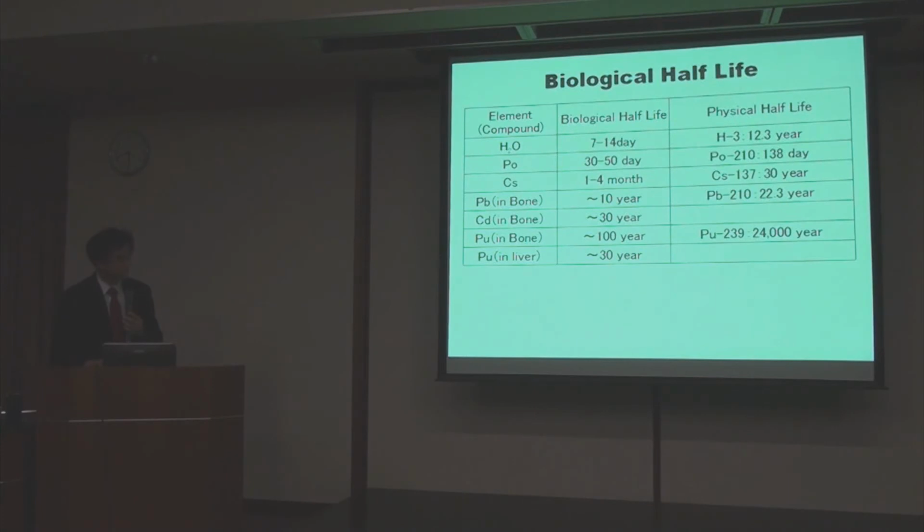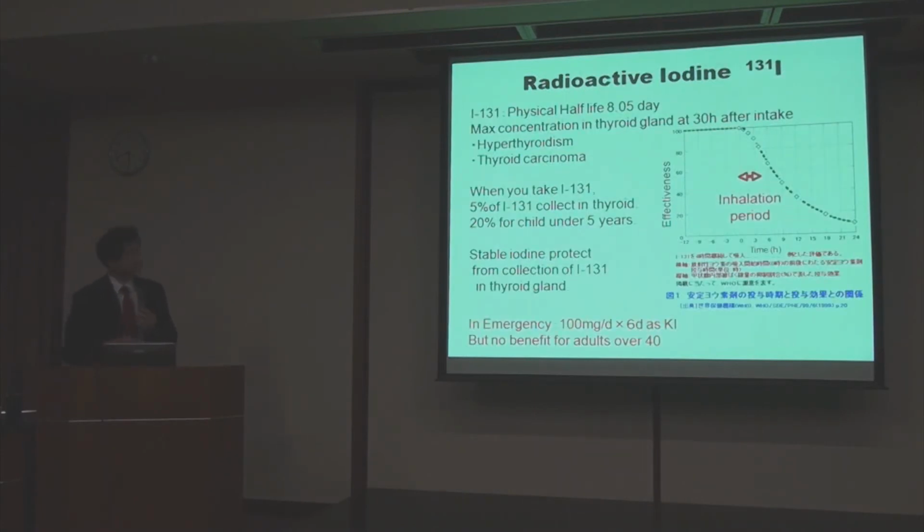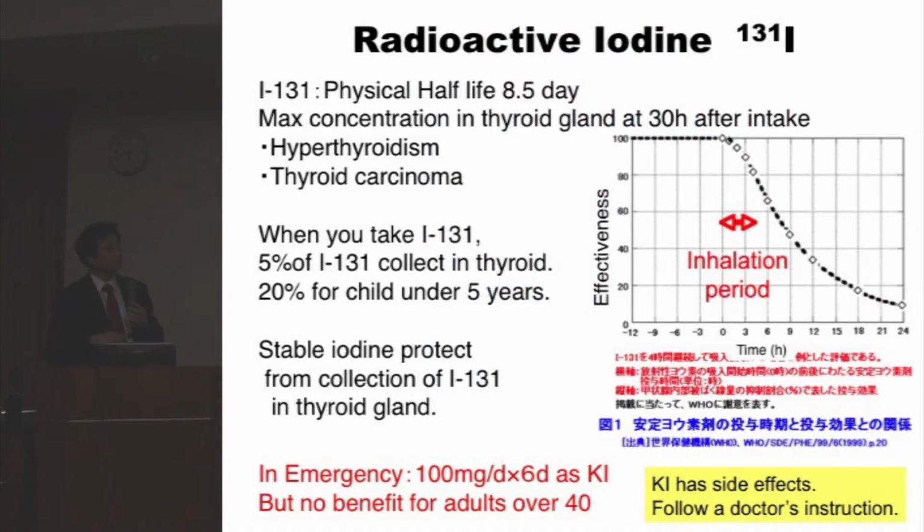So, for iodine-131, the physical half-life is 8 days, and the maximum concentration in the thyroid gland is reached at 30 hours after intake. Iodine-131 causes hyperthyroidism or thyroid carcinoma. It's a cancer.